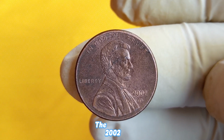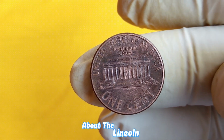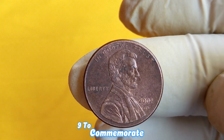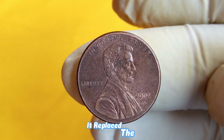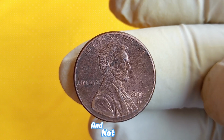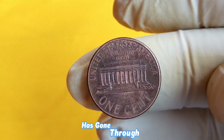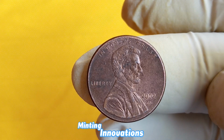Before we dive into the 2002 Lincoln penny specifically, let's rewind a bit and talk about the Lincoln cent's long and fascinating history. The Lincoln penny was first introduced in 1909 to commemorate the 100th birthday of President Abraham Lincoln. It replaced the Indian head cent and became the first U.S. coin to feature a real person, and not just any person, but one of the most revered figures in American history. Over the decades, the Lincoln cent has gone through several design changes, material changes, and minting innovations.